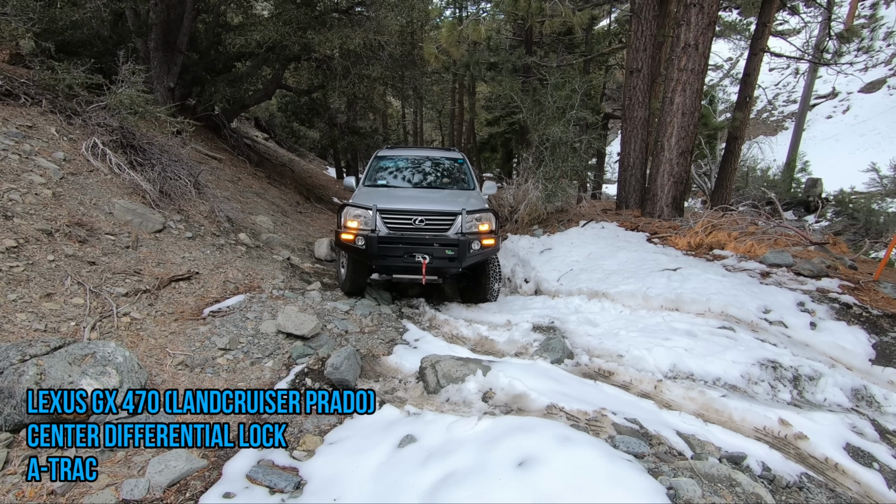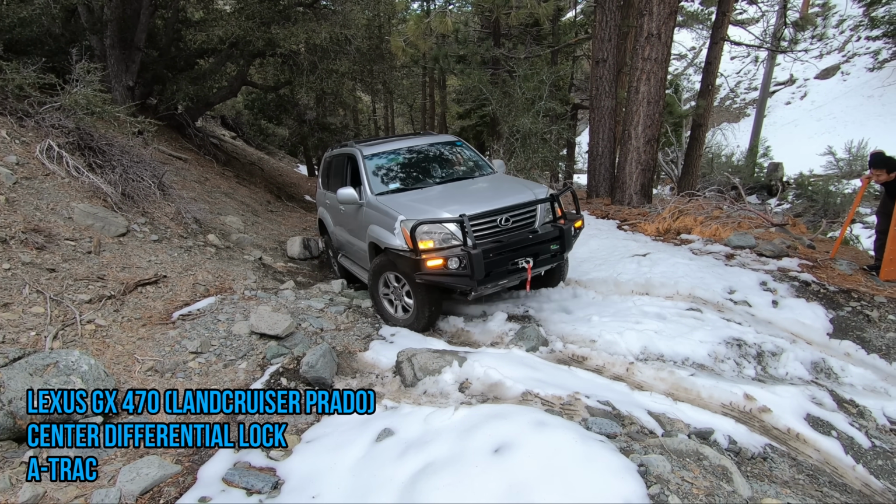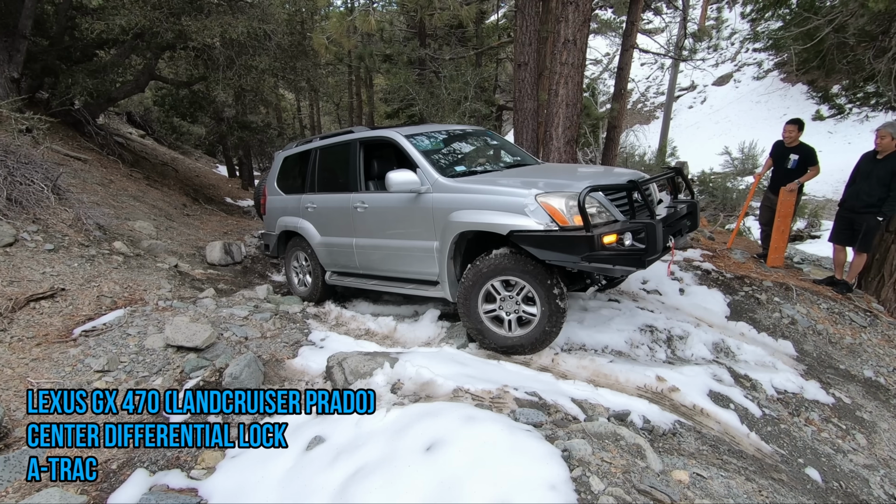Yeah, keep going straight. Keep going straight. All right, turn. All right, you got it. All right.